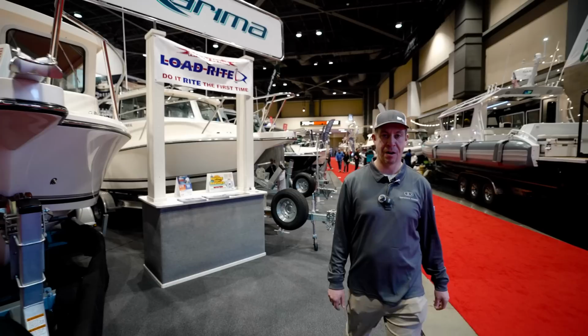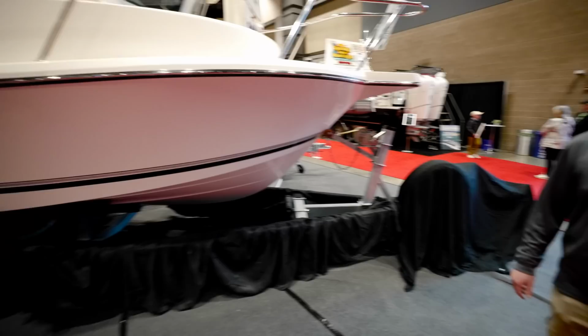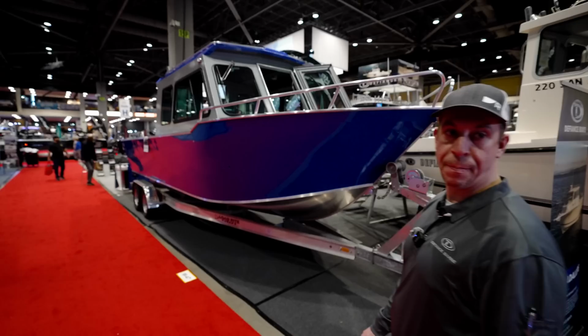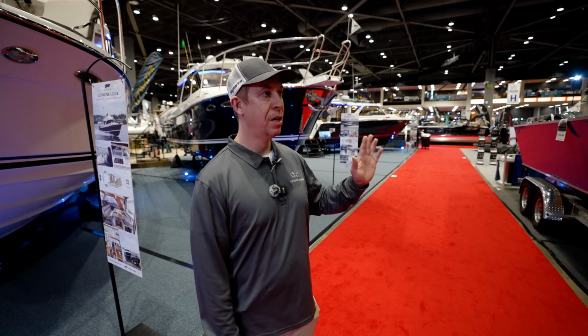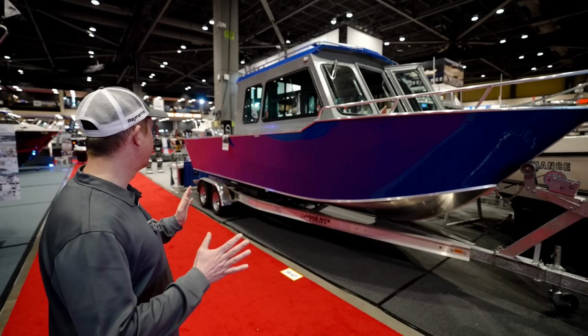Okay, what boat is this here? This is our Allied Mustang 25-foot hardtop. So this is part of the Defiance Boats Group family. This is our aluminum line, the Allied Boats. And this is a brand new model that we've introduced for 2023 here at the Seattle Boat Show. We had been making this model in 19 and 21 feet, and we've decided to come out and extend it with a massive fish cockpit on the back of this thing.